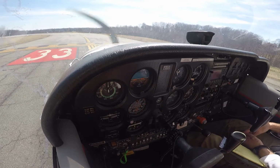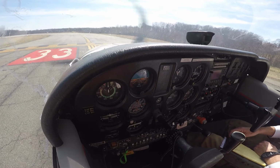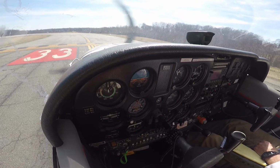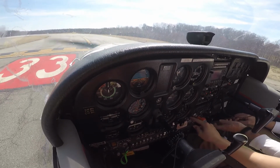Wilson Tower, 7125 Quebec holding short runway 33, ready for takeoff. 7125 Quebec, Wilson Tower runway 33, proceed on course, clear for takeoff. Wind 270 at 12, gust to 16. All right, 33, clear for takeoff. Remain heading, 7125 Quebec. All right, so we're cleared out to the northwest.